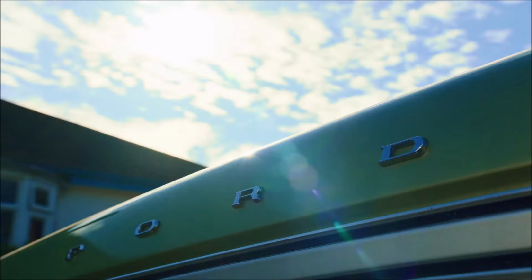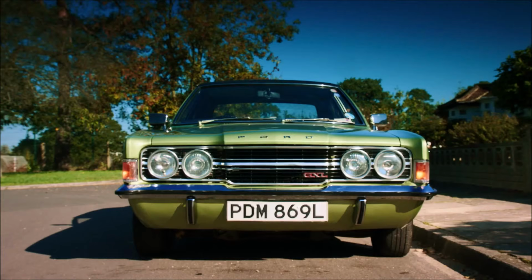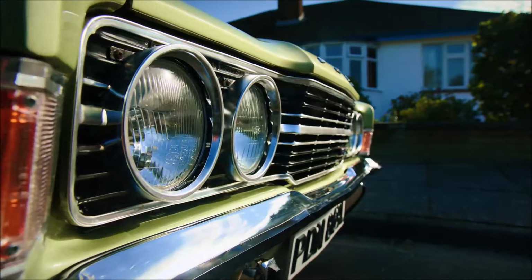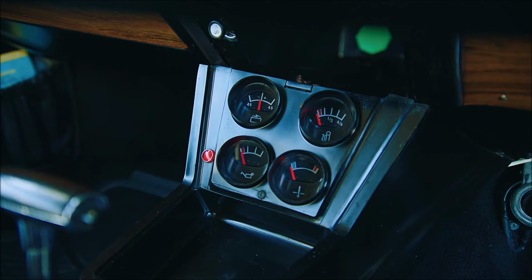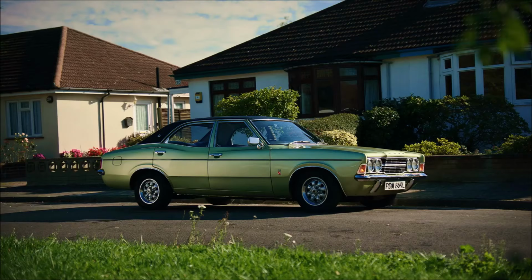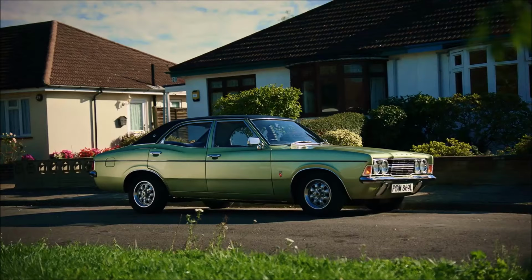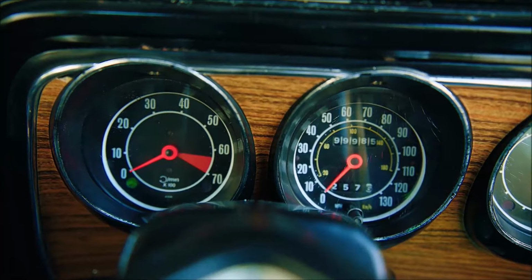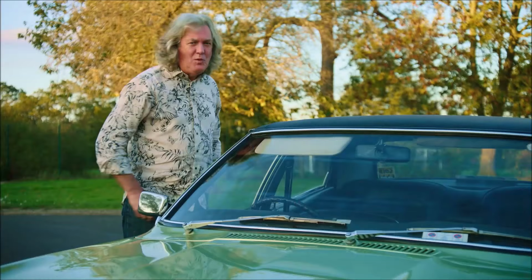This was the all-new Mark III Cortina. And because it was the GXL model, it had chrome strips on the grille and a vinyl roof and four auxiliary dials that were angled towards the driver. It also had something called a rev counter, and I'd never seen one of those before. But when I looked at it, I suddenly became aware that my body could produce semen.